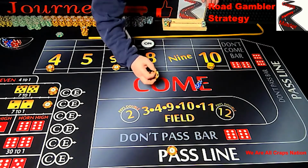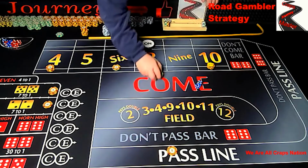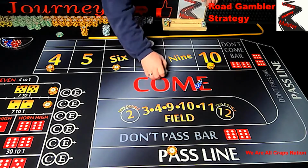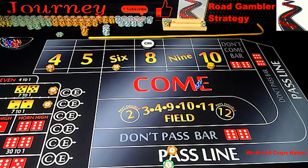Again, we're going to move this down. We're going to take this off. We'll move this down right now. We can only go 3, 4, 5 times odds. So we can only go $25 there. So we're just going to rack the nickel for now. That way, if that pass line hits, the odds will pay up $30, just so you guys know.